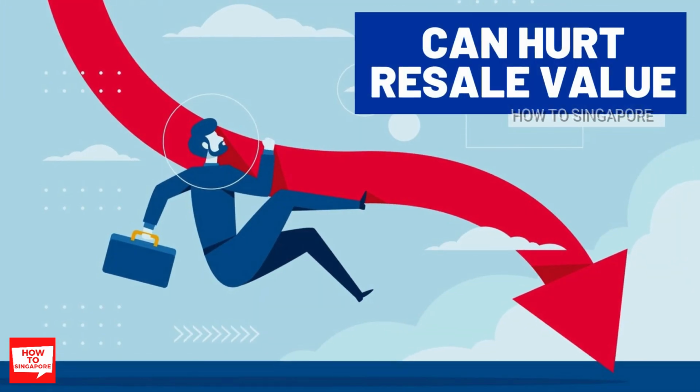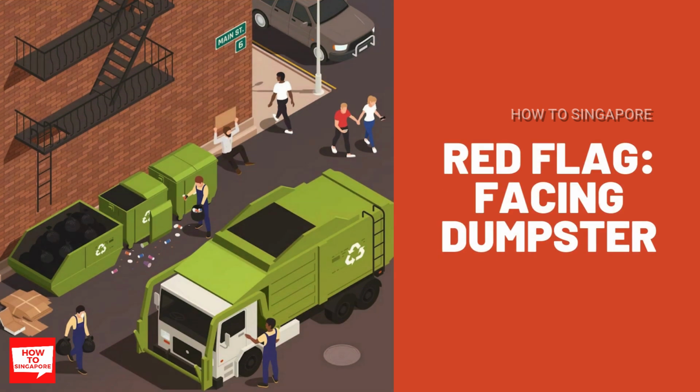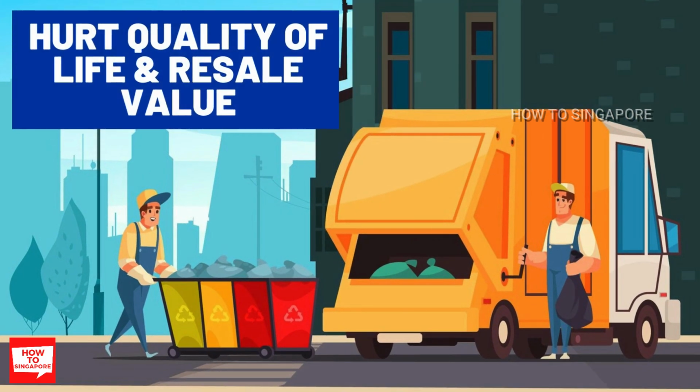Another absolute no-no is units that are facing the dumpster. This one really cannot, bro. Really cannot. Especially not if it's a low floor unit and facing the dumpster. The smell, the cockroaches, rats, etc. will make it very hard for you to live there comfortably, and again, also ruins your resale value.